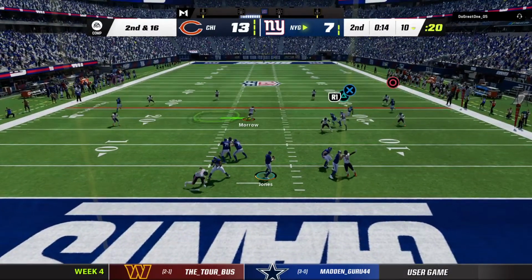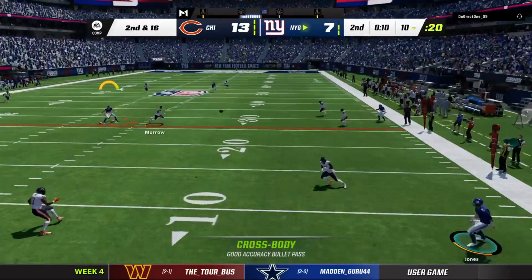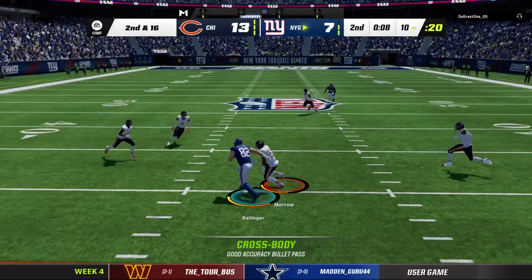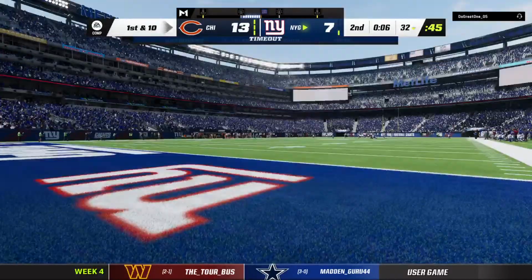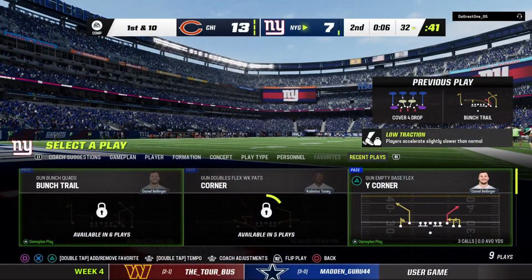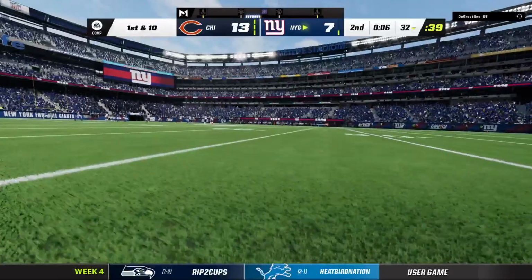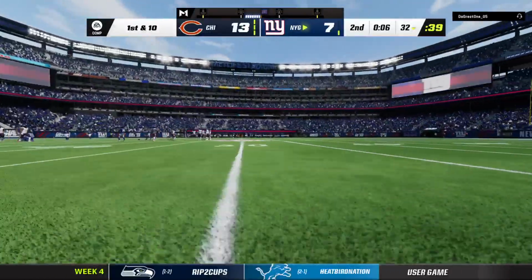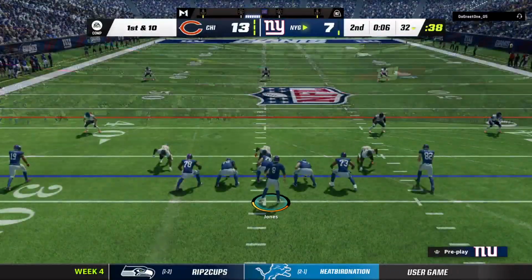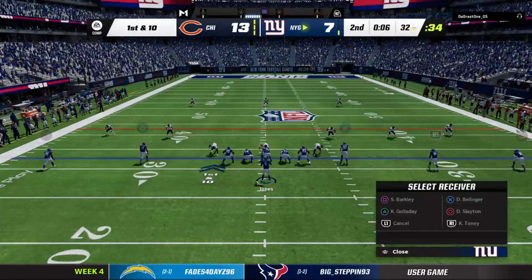Looking to throw. Jones. As this complete to Daniel Bellinger. Now a timeout taken. Perhaps a chance for one more quick play and then another timeout if they hurry. We'll see. 23 yards the pickup there. And you see the clock almost empty, so this is likely the last play in the second quarter.